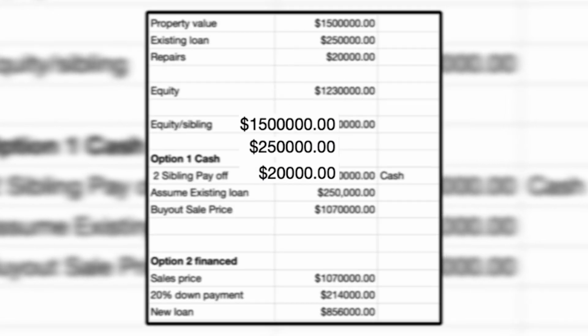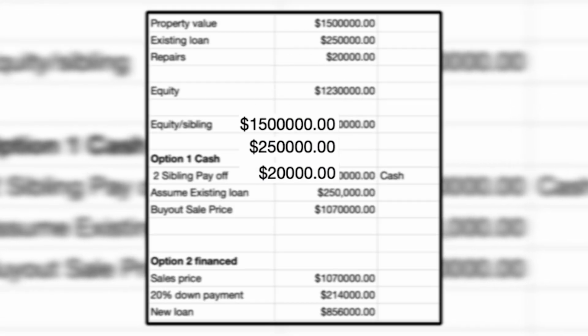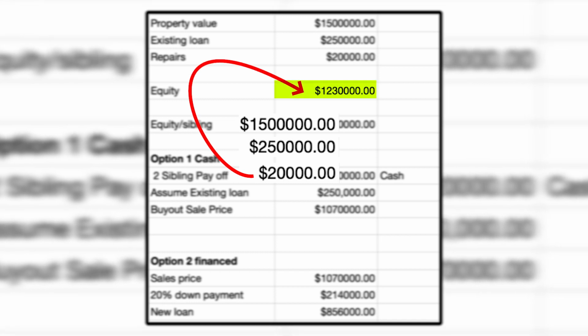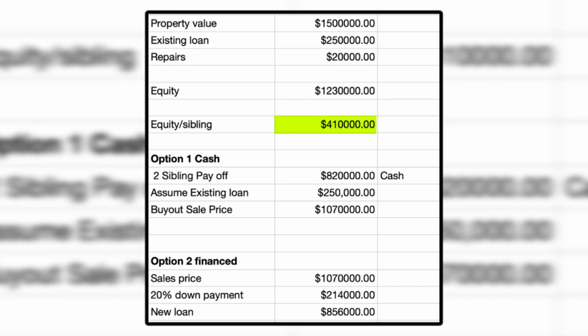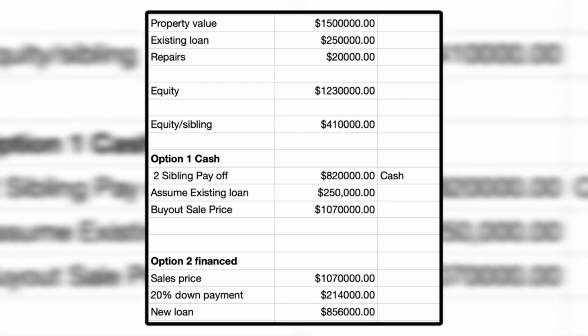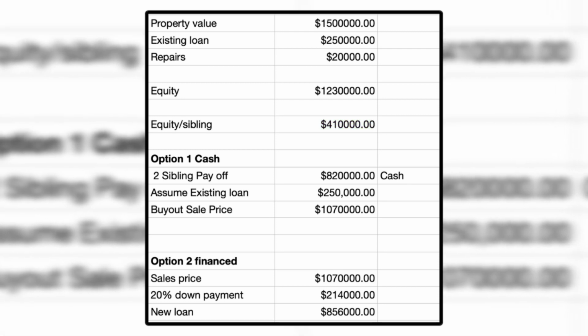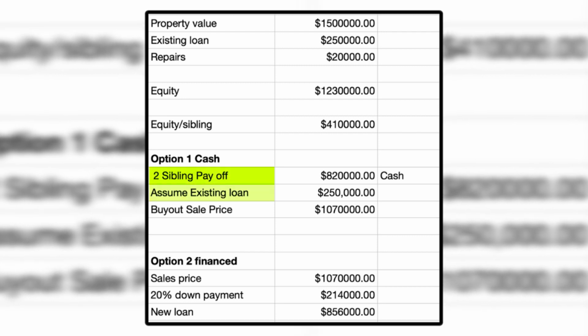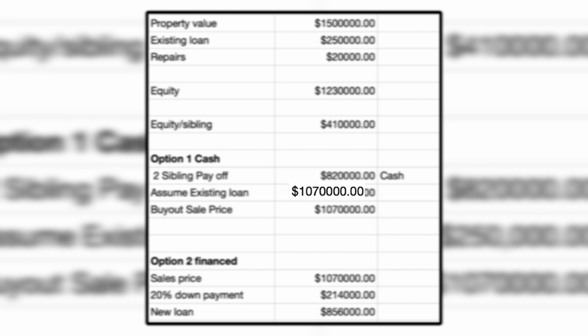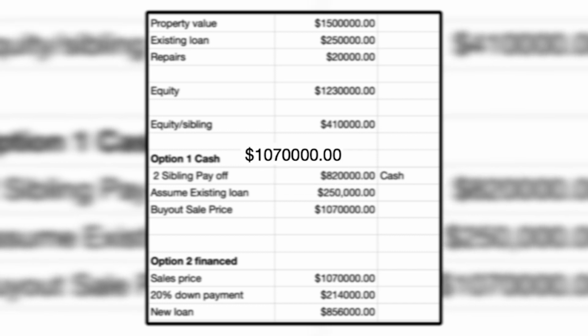So we subtract off the loan and the credit from the property value to come up with the equity, then divide by 3 since there are now 3 siblings. Now you can calculate the buyout sales price. Now, the buyout sales price is the 2 sibling payoff plus the existing loan, which is $1,070,000. Now, one question is, is the parent's mortgage assumable by the sibling when the parents pass away?